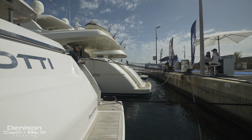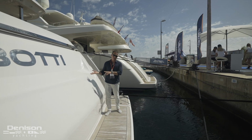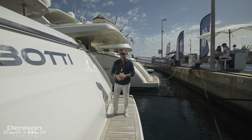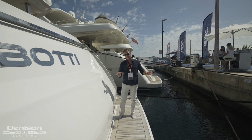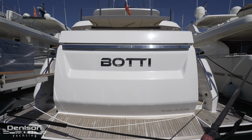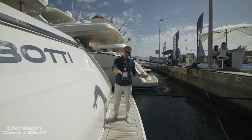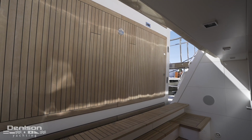Two features about this boat that I really like a lot. That's the beach club and the way that the tender enters into the port side of the boat. Unfortunately, because of the way that the boat is set right here at the boat show, we're not able to open up the door to show you the full beach club. I'll tell you a little bit about it. When the door is open all the way, you've obviously got a large area here that you can stand on.